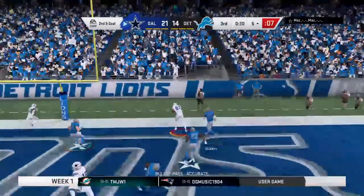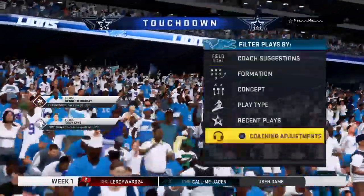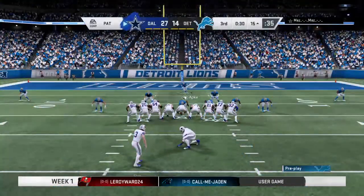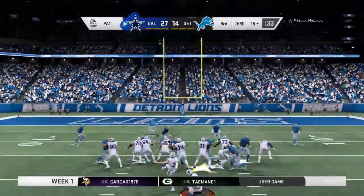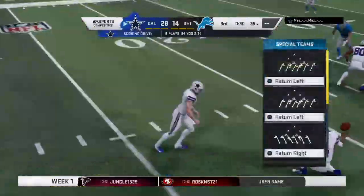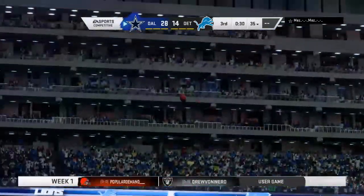Second down and goal. Mayfield. And that is caught. Touchdown, Cowboys. Noah Fant there to make the grab. And the Cowboys, they push out in front further. Extra point right down the middle. And the decision to just kick the extra point winds up successful.